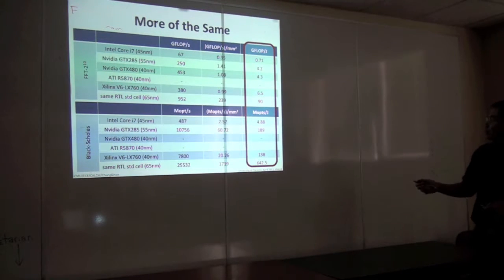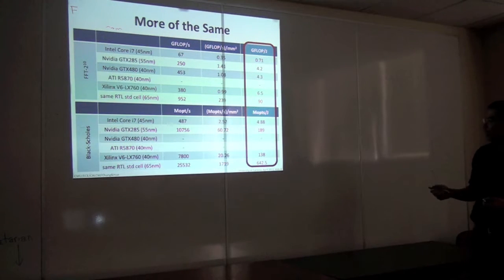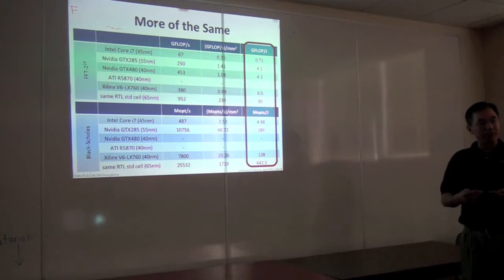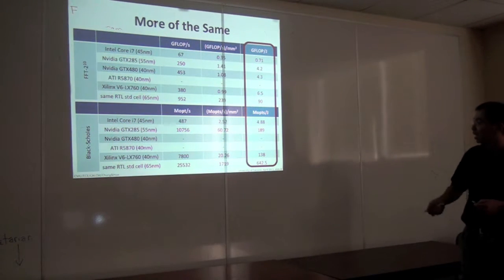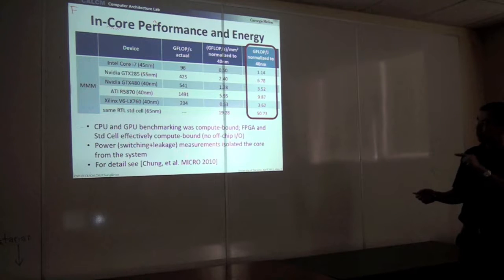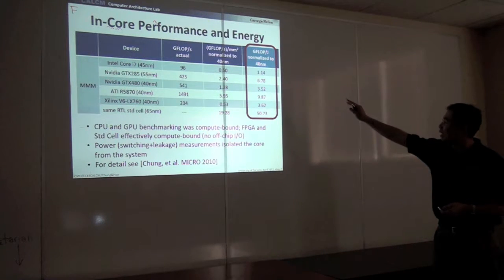And here I'm just showing you two other applications, fast Fourier transform and Black-Scholes. I won't go into details, but generally speaking, I think it'd be fair to say that it is definitely worthwhile to consider FPGA, the reconfigurable fabric, as a viable computing technology, processing substrate. And if you're interested in more of the data points, you can take a look at our MICRO paper last year, and the paper will give you more details on exactly how the measurement was done, and also includes some models to speculate what things will look like 10 years from now. But for today, that's today.